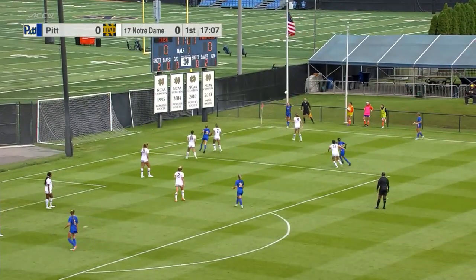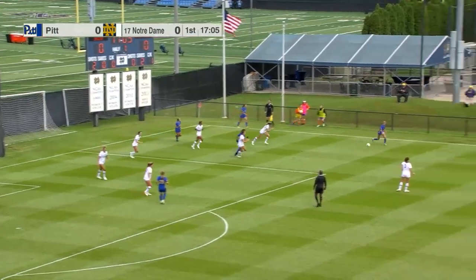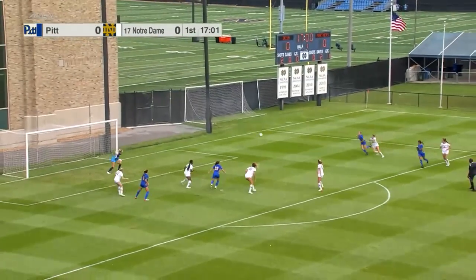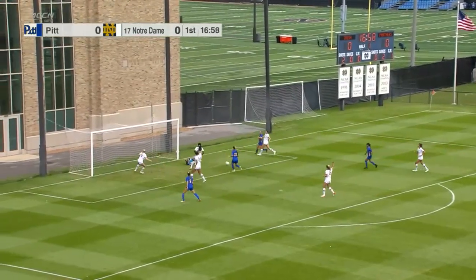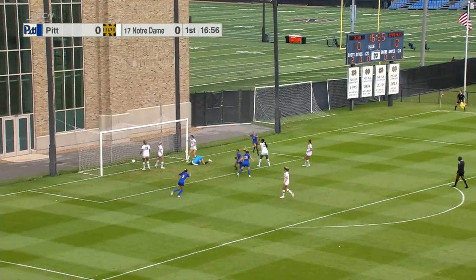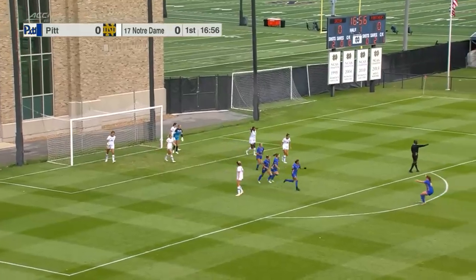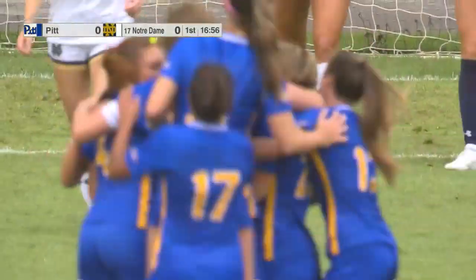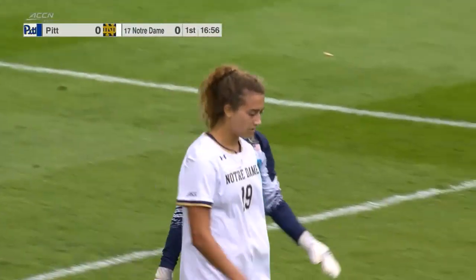Another throw in from that far sideline for Pitt. Just over 17 minutes, no score yet. Here's a chance for Pitt now, sent on towards the goal. Second chance for Pace is put home. The Panthers strike first. It's Leah Pace continuing that hot streak she was riding coming into this contest.